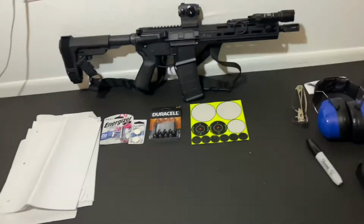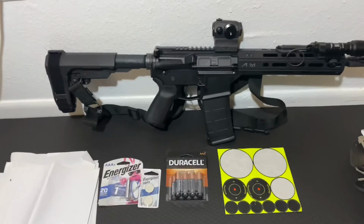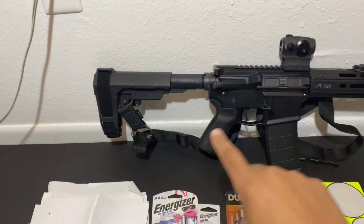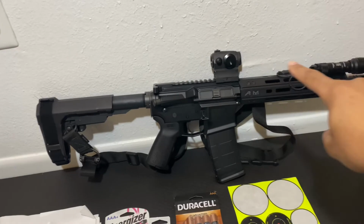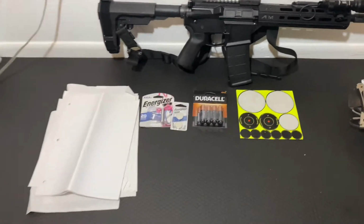So let's move those out of the way. Next, let's go into the meat and potatoes. Rifles here for aesthetics. Just a quick overview: Arrow upper lower, SB tactical brace, MS4 sling, MOE, PMAG, Romeo 5, Surefire 350. I think that covers everything. Moving on.